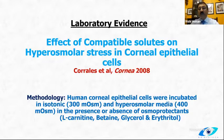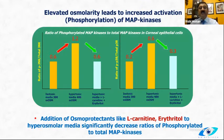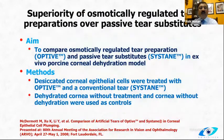If you take human corneal epithelial cells and incubate them in isotonic and hyperosmolar media with or without osmoprotectants, one can see that the elevated osmolarity produces an increased activation of some of these enzymes, and you can see here in the hypertonic media, the enzyme activation doubles. And then it comes down very rapidly when you put the same hypertonic media along with the osmoprotectants. In another of these enzymes, similarly, the hypertonicity caused a trebling of the phosphorylation activity, but then that got halved once we exposed them to carnitine and erythritol. So the addition of osmoprotectants in these hyperosmolar media significantly decreases the ratios of phosphorylation to the total MAP kinases.